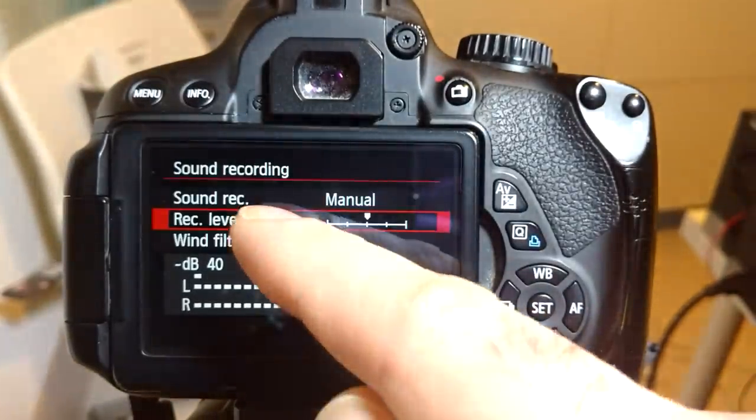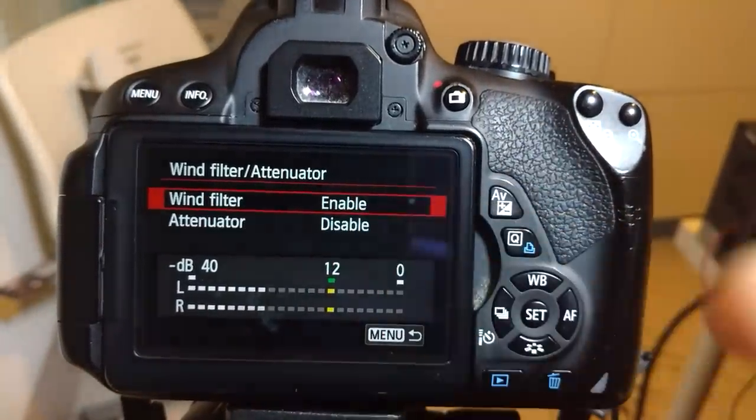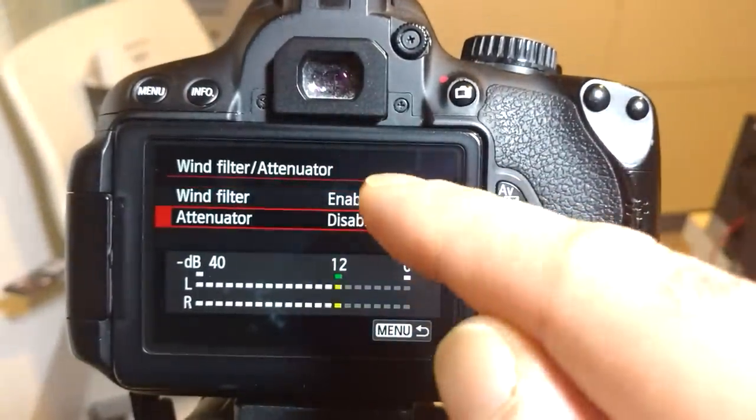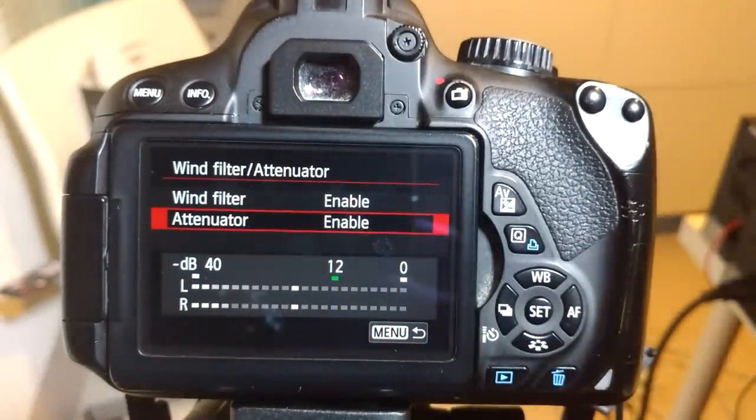And then there is a wind filter and attenuator. If you enable the wind filter, it gets rid of the low frequency wind noises. And if you enable the attenuator, it drops the gain no matter what mode you're in by, I'm guessing, around 10 to 12 dBs. Now I believe wireless lavalier will provide the best results, but let's check the shotgun first because it has very good benefits too.